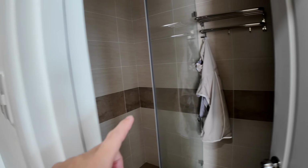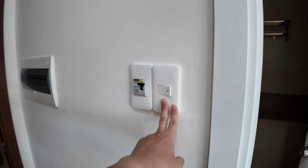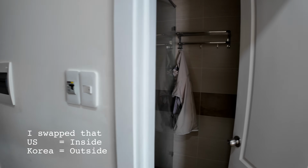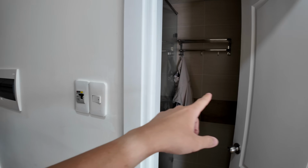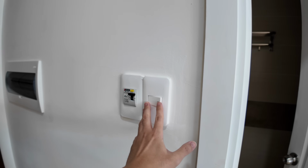The first bathroom is here. First weird thing to point out, this switch is on the outside, which in America, that's normal. We have switches on the outside. In Korea, that's weird. We have it on the inside. Now, the weird thing about Vietnam is one of our bathrooms has a switch on the outside and one of the bathrooms has a switch on the inside. So not really any consistency there. Not sure what's normal for Vietnam.